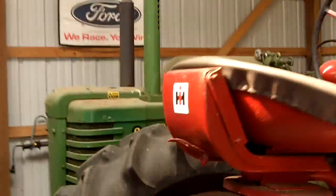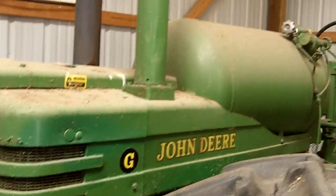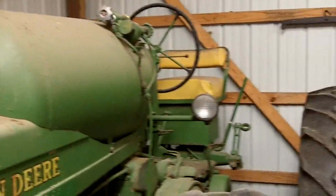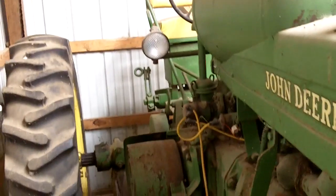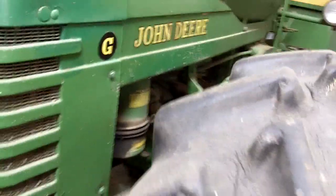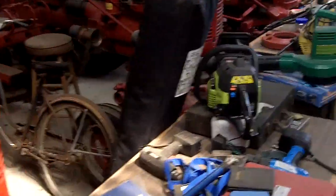There's the John Deere G, the only John Deere tractor my grandfather has. It supposedly does run, but apparently it won't start on its own; you would have to bump start it. I don't know why. And it does seem to have issues with the clutch. It's kind of hard to actually stop the tractor. So that's kind of dangerous. And cool.